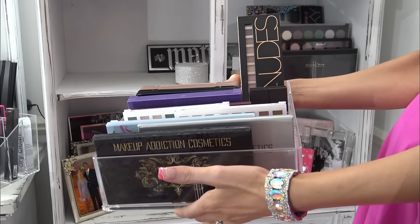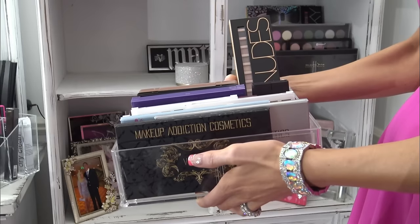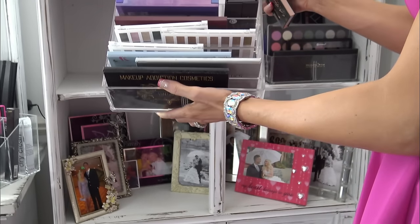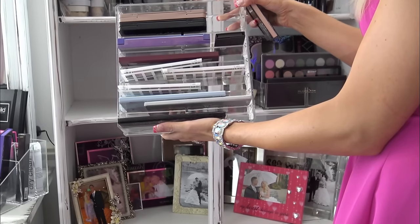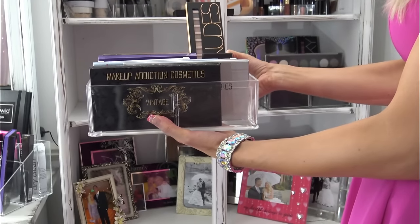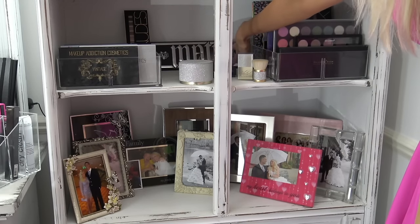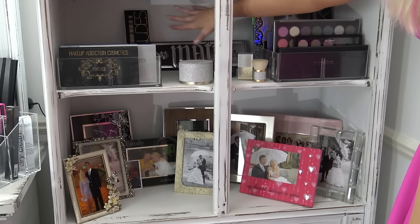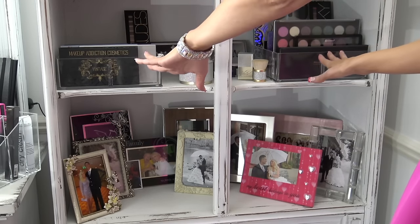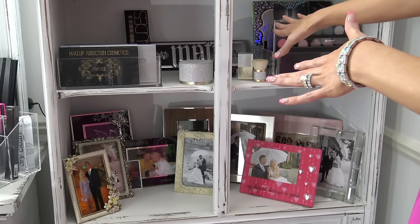I get these off Amazon. I literally type in palette organizers and then you get so many options. These ones you can also stand up and it will hold your palettes for you like that. But I prefer to see my palettes this way. So that's how I store mine. And then the Kat Von D metal matte palette does fit in a container, but I love having it on display like that in between the two vanity storage organizers because I think it just looks so cool.